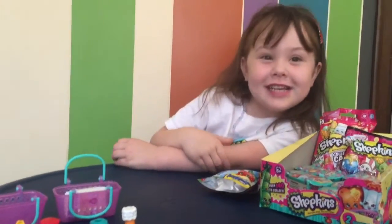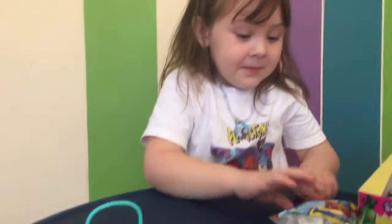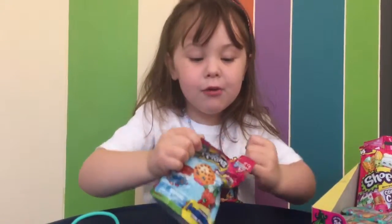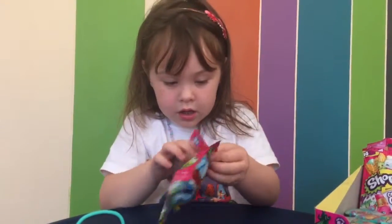She wanted to be upside down. Look at that. Goofy. All right, you want to open up your other bag? Yeah. It's easy to rip open.